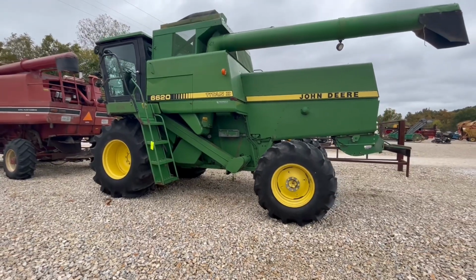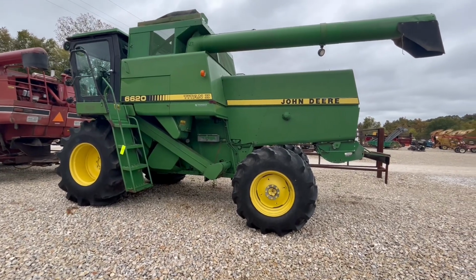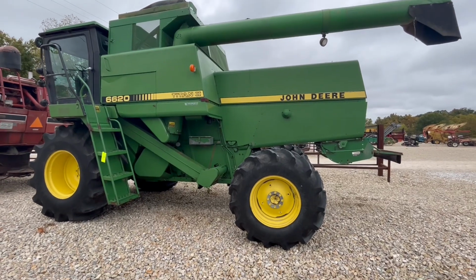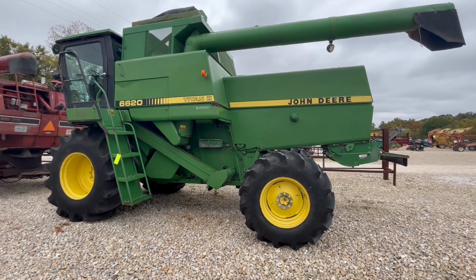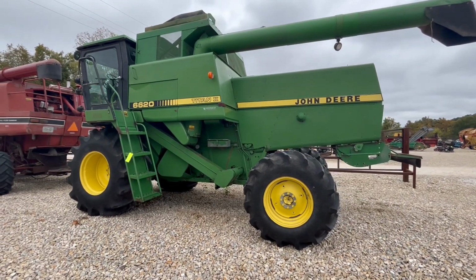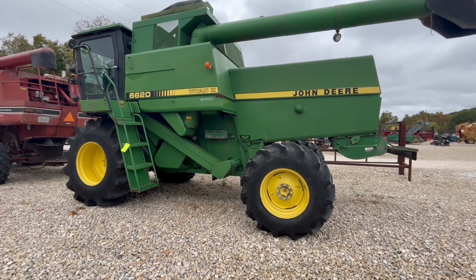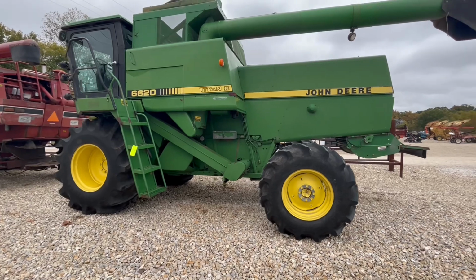All right, we're back. We've got a couple of combines here, Wyatt. Got a 6620 Titan 2. Pretty clean old combine. It literally just came from about 2 miles down the road here. It's been living just 2 miles down the road for a good portion of its life. I think it was up out of Callaway County before that, but pretty nice rig. I think it's got like about 2,900 total hours on it.